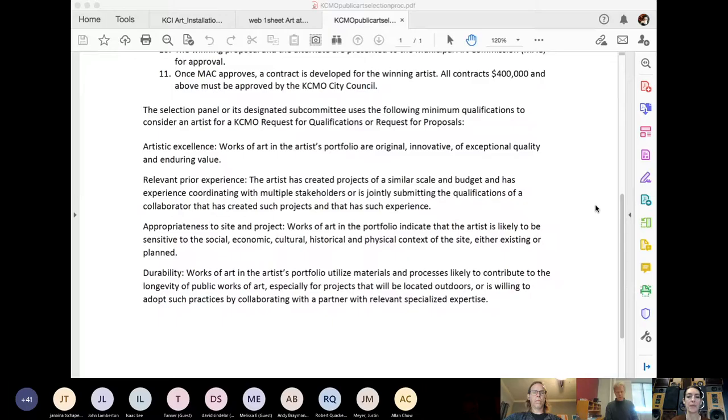The Municipal Art Commission is a group of individuals appointed by the mayor of Kansas City to be the city's authority on the arts, visual art in particular, public art. Once the Municipal Art Commission approves that finalist proposal, the City Council of Kansas City, Missouri also has to approve because of the scale of the projects that we're talking about here. The City Council approves all contracts over $400,000. So there's really a three-level process: the selection panel, the Municipal Art Commission, and then the City Council also.